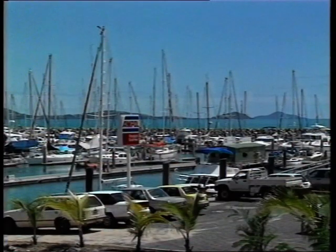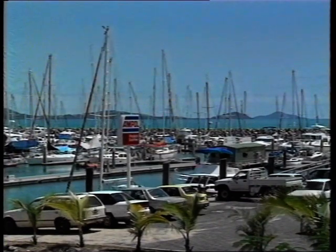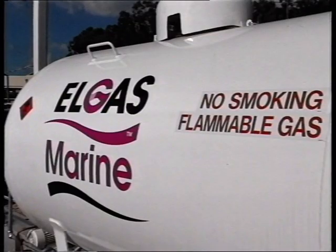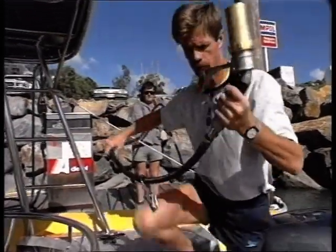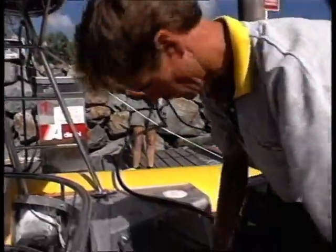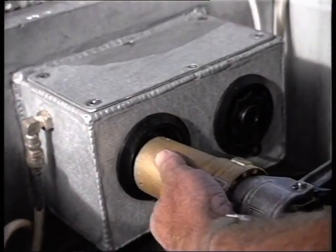These facilities include a large capacity fuel installation, providing diesel, super and unleaded, and more recently the first marina LPG installation for public use provided by Elgas. This is the beginning of a new and exciting trend in marine fuel, one we'll be watching with great interest.